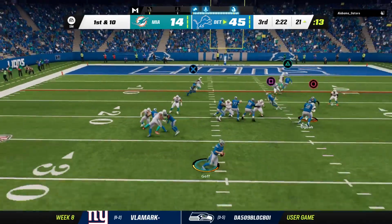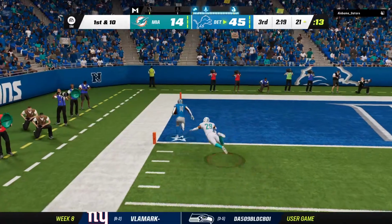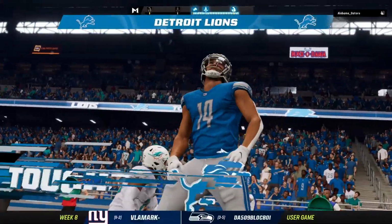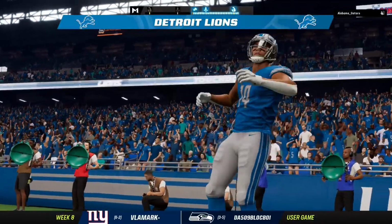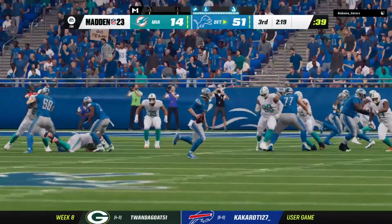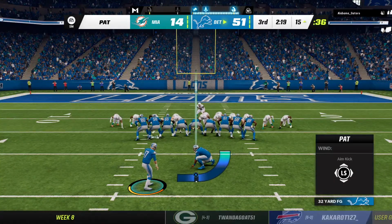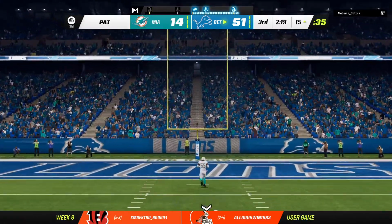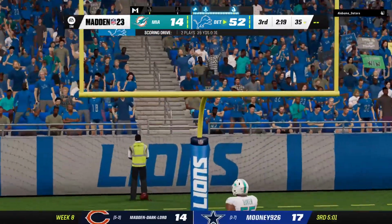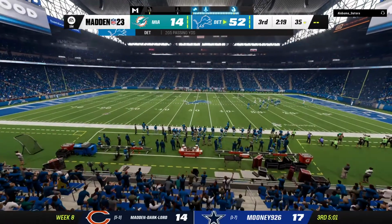Play action. It's Goff. Throw to St. Brown, complete on the left side. And in for the Lions, touchdown. Jared Goff with his third touchdown pass of the afternoon. And the Lions get another third-quarter touchdown to add on to that lead. Extra point by Badgley, up and good. And the lead grows even larger here in the third quarter.